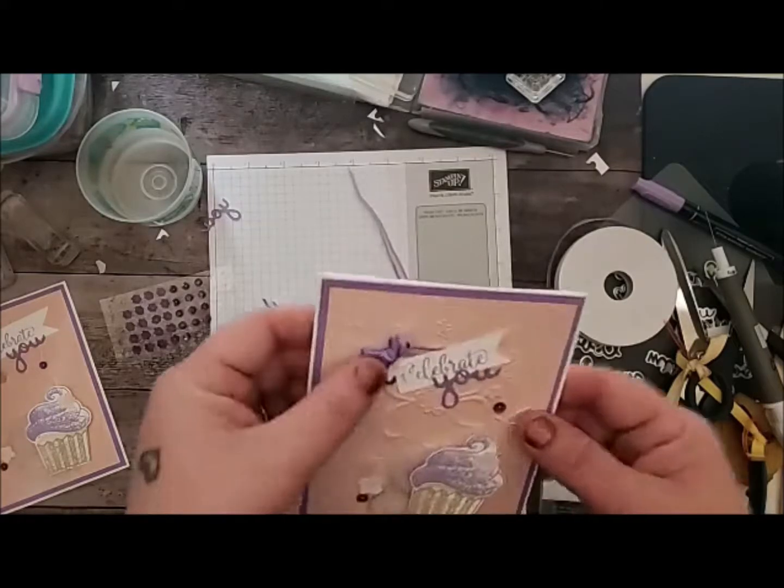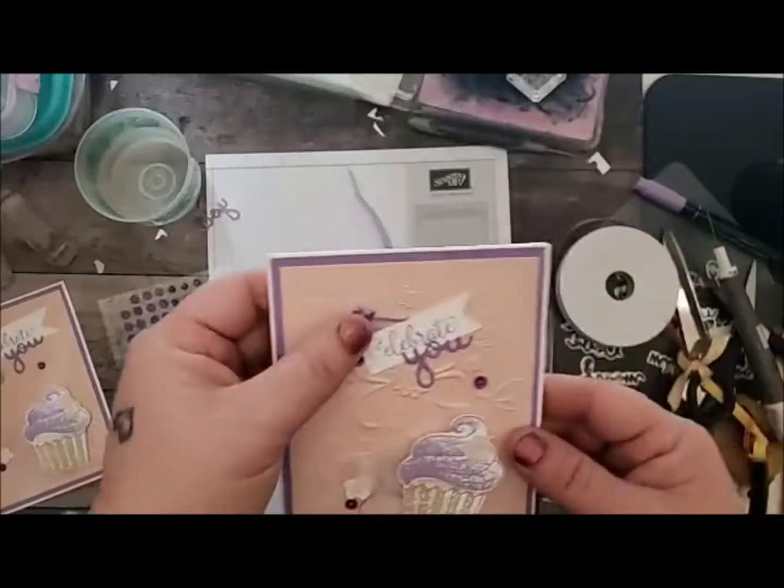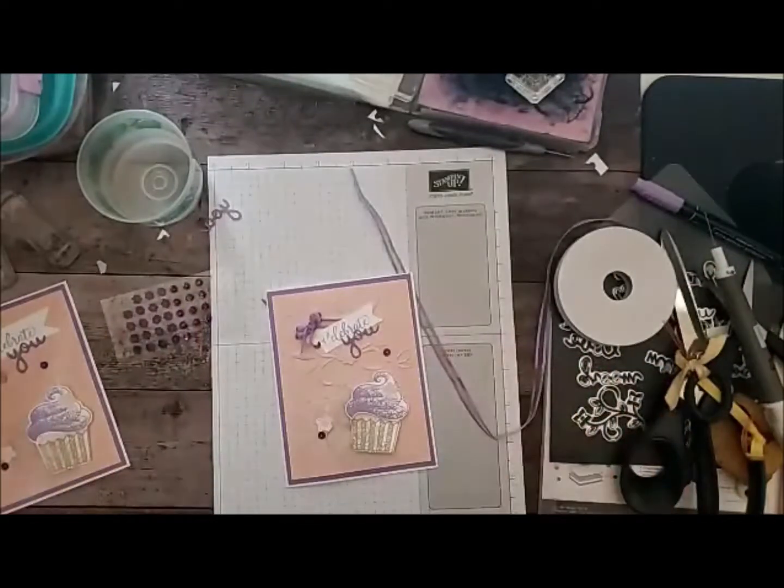I think what I did with this other one is I put it on a mini. You can put it on a mini, but I think it's already got enough height. I wanted to kind of hide it.